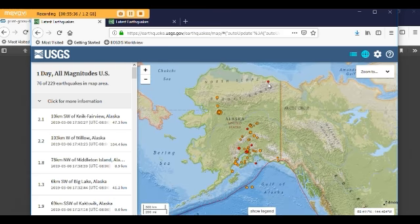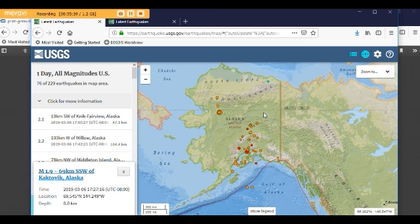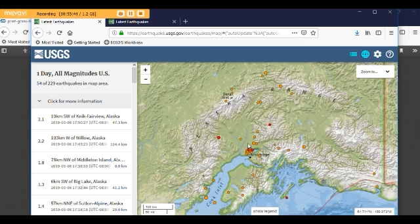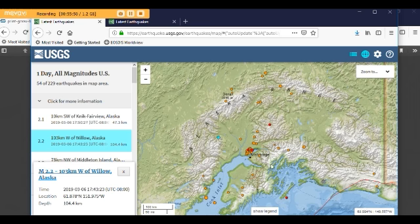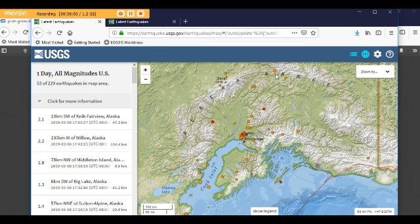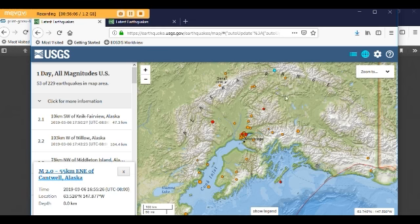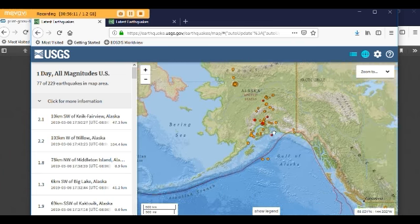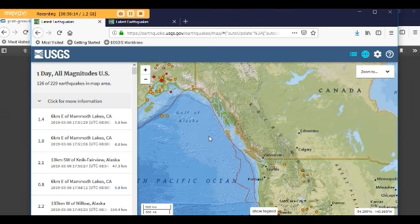Then they're just peppered on down, coming down through the state. 1.9 near Koktovik just came in. Got a couple more in the Anchorage area. Here's a 2.2 near Willow. Here's a 1.8 near Middleton Island. Here's a 1.4 near Sutton Alpine. So, 2.0 near Cantwell, and so on. So we're going to watch all of this really close.